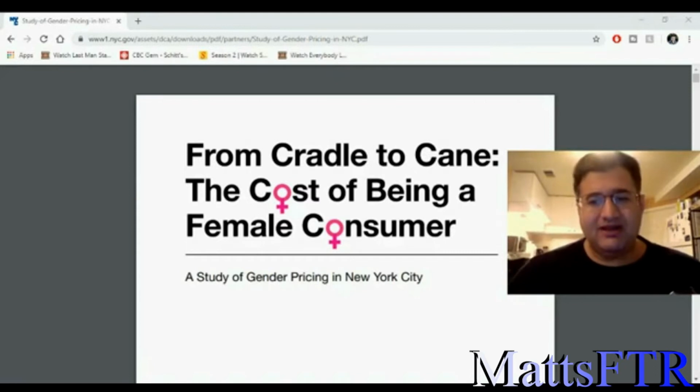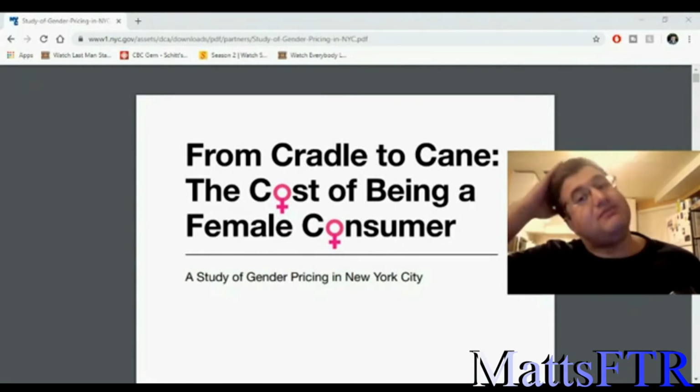So it's not about being a man or a woman. It's about length of hair. It's always about length of hair. And a woman doesn't have to go to a hair salon and pay $50 for a haircut. She can go to a hair barber and pay $20 for a haircut just like most men do.